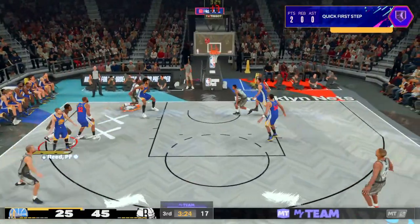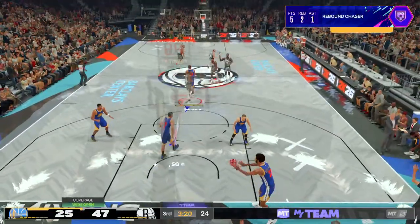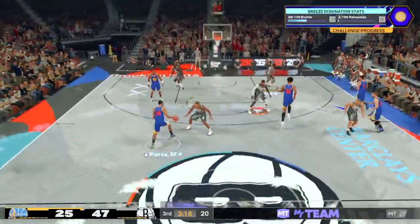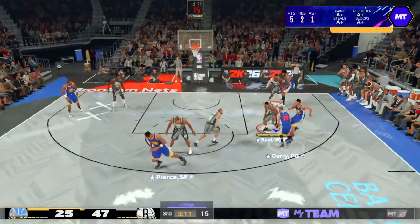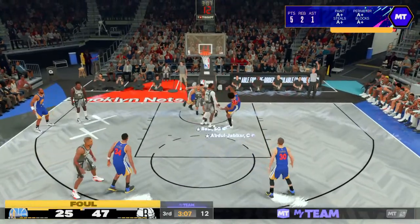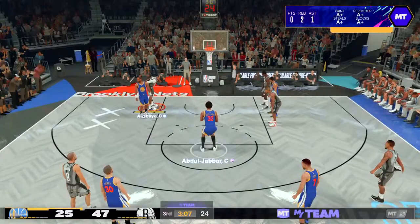Here's Reed. Tips it up. Beal on the follow. Oh, a nice tip in to salvage the points from that missed shot. And those second chance points can add up. Pierce dishes to Curry. To the inside. Here's Abdul-Jabbar, and he could not get that one to go. Out of contact, and he'll go to the line for two.